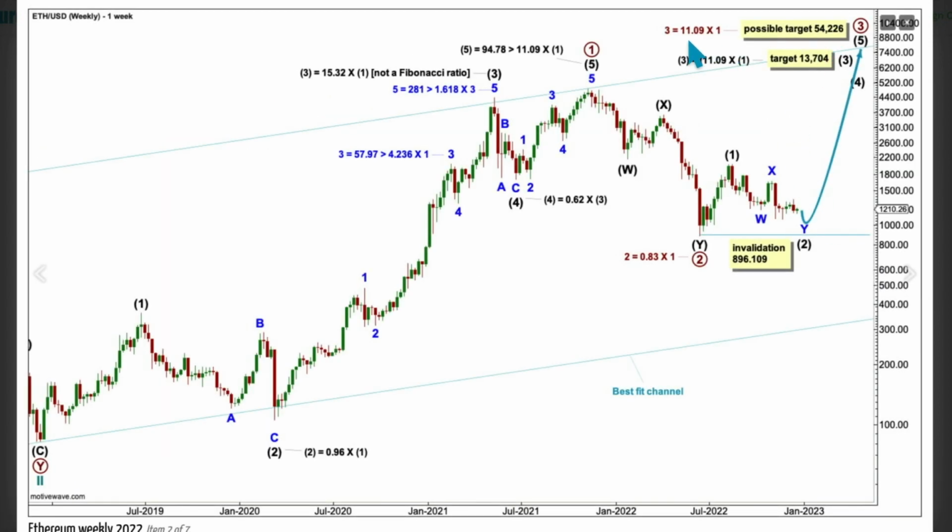This is a Fibonacci ratio, a very extreme Fibonacci ratio for a normal market, for a cryptocurrency maybe not as extreme as it could be. Primary 3 will reach 11.09, the length of primary 1, at 54.226. So that's my possible target, highly provisional, just having a stab at trying to calculate a target for primary 3.